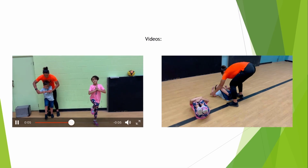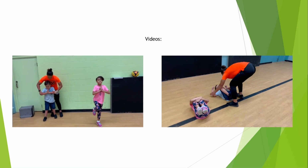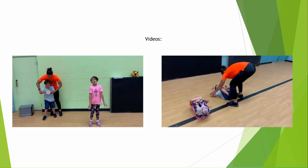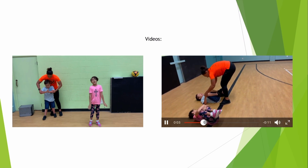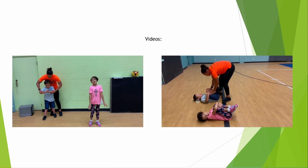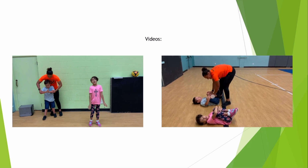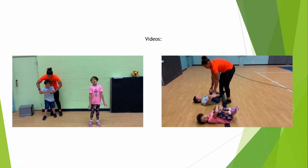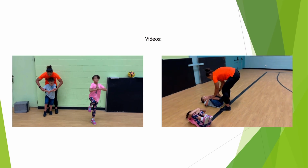That requires more coordination, so if they're not able to do that, that's totally fine. I was helping support, again, at his elbows. There's a lot of support at the elbows to have him push through his hands. Here for the dead bug hold, she was squeezing her body as tight as she could, acting like a dead bug. And then again, I was providing more deep pressure input through his knees at his chest, and he's receiving input from the ground as well through his head and his back.